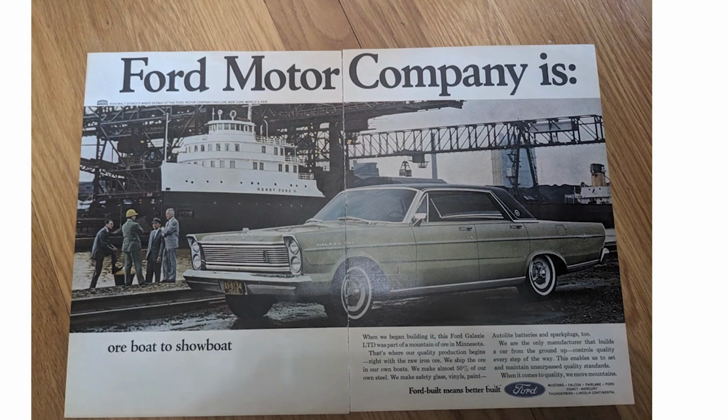Here you see a 1965 Ford LTD. They were admiring the Henry at the Rouge. They were sharing that one hard hat there. Yeah, that's right. Yeah, the other guys can go. I'm surprised that security hasn't gotten to them yet. But it was a nice ad, nice car.